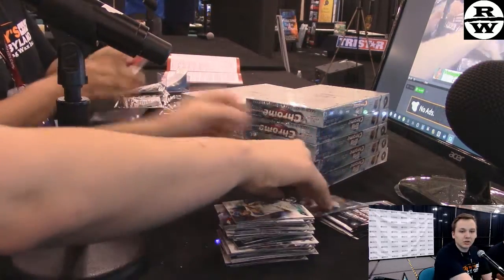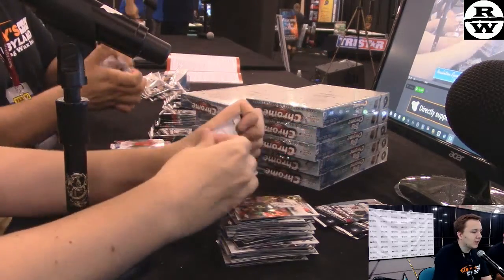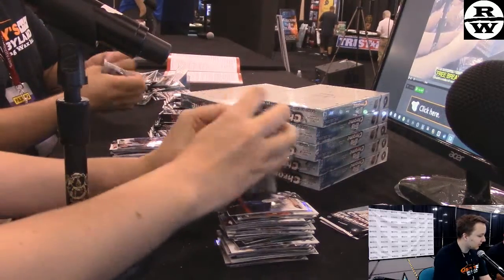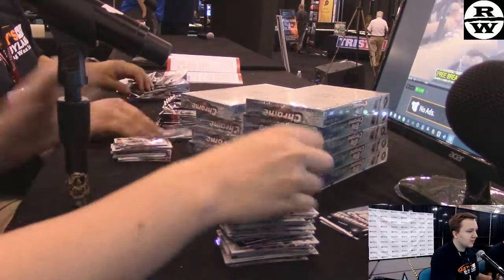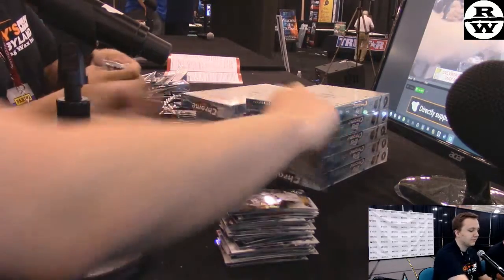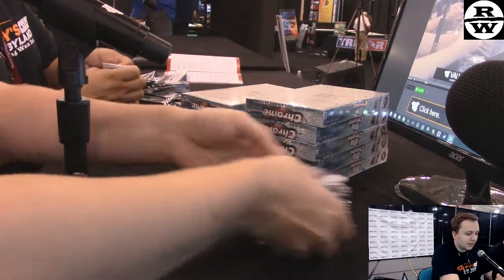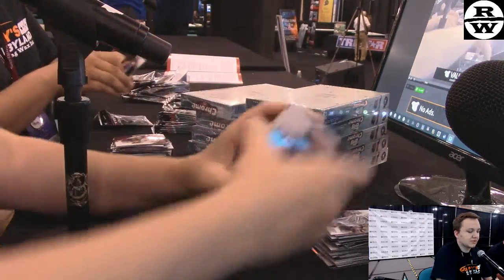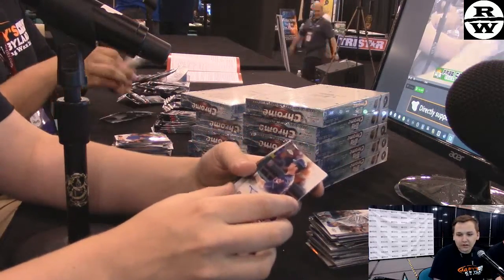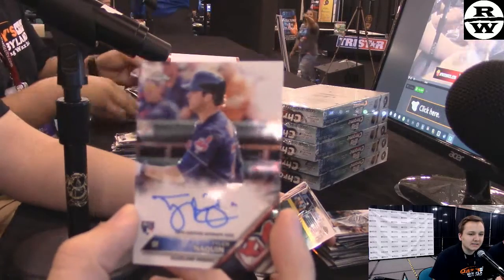Choosing some color. I've not hit a super fractor yet. Chasing that. Alright, so here we go. I'll start the first box while Jason in the background is ripping open packs. So here we go. I'll stop on the notable inserts and refractors and all that great stuff. So we got our first autograph right on top. Tyler Naquin for the Indians.